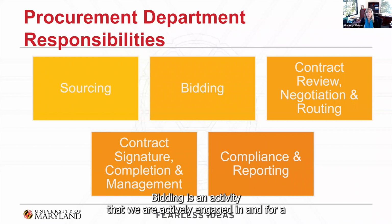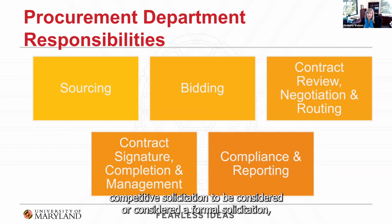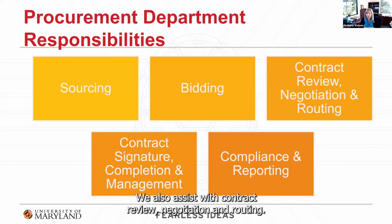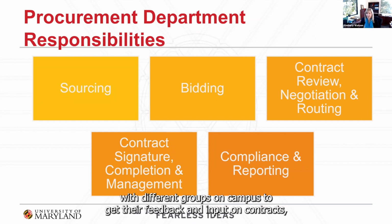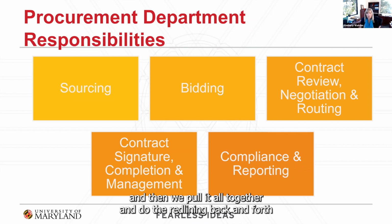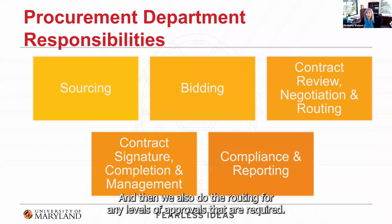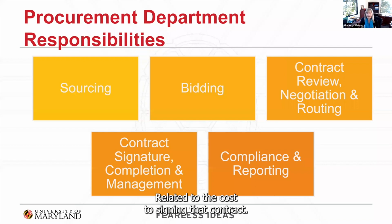Bidding is an activity that we are actively engaged in, and for a competitive solicitation to be considered a formal solicitation, it needs to be conducted by the procurement office. We also assist with contract review, negotiation, and routing. We regularly collaborate with the Office of General Counsel and with different groups on campus to get their feedback and input on contracts. Then we pull it all together and do the redlining and the negotiation back and forth with the contractor. And then we also do the routing for any levels of approvals that are required related to signing that contract.